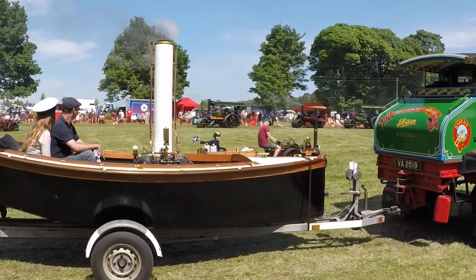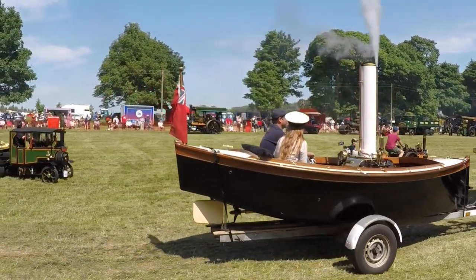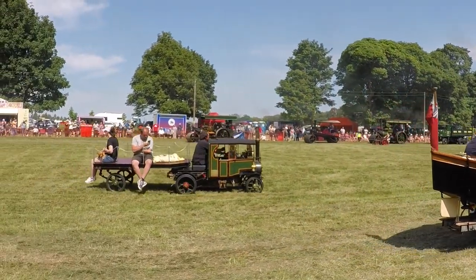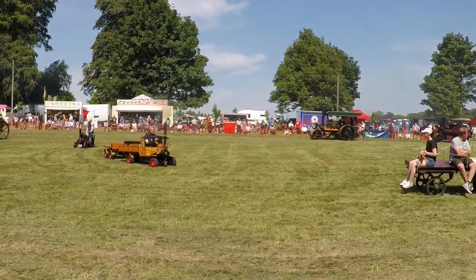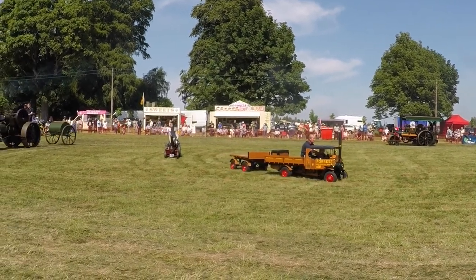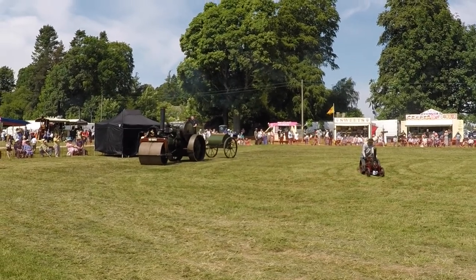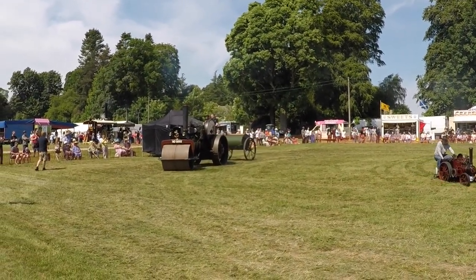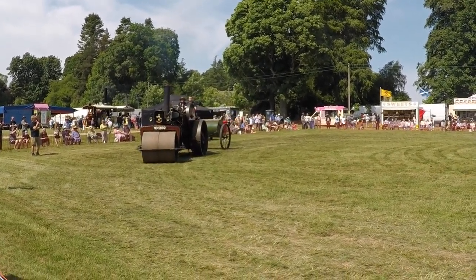If any of you have Facebook and you're interested in learning about steam engine restoration, find the Facebook page Buster's Return to Steam, and the entire restoration of this roller is chronicled blog style on Facebook. You'll also see my name appear because it's my roller. This engine is appearing here today for the first time at the Castle Fraser Steam Fair with its original Essex County Council nameplate on it. And the engine's running around the arena here, hauling a Baker water cart.